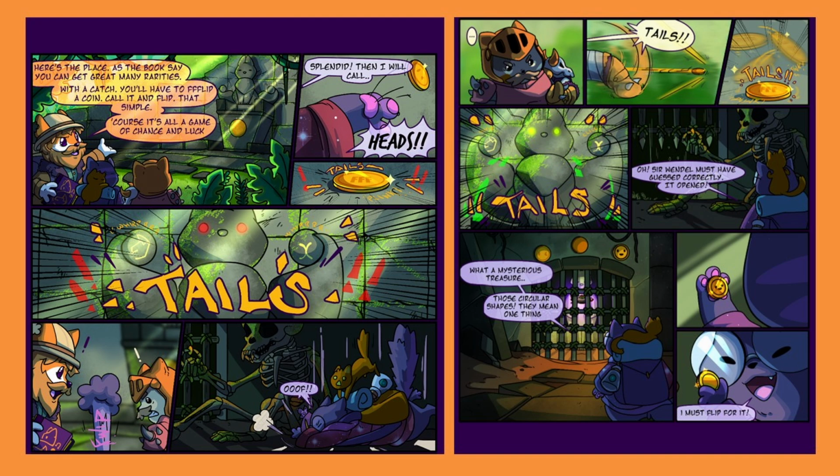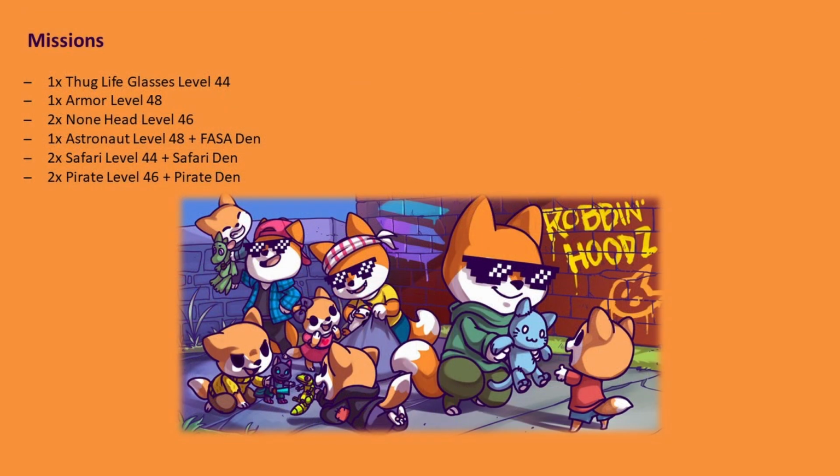And with the disappointment of not being able to do the collab mission, this launches to our last page I put together for missions. Missions are live if you haven't had a chance to run Foxes through it. Just to run through the list, we've got a solo Thug Life Glasses, level 44 plus, and a solo Armor, level 48 plus. For the duos, we've got the duo Nunhead, level 46, and an Astro and Faceden, Astro level 48 plus. And then for the trios, it's two Safari, level 44 plus, and Safari Den, and then two Pirates, level 46 plus, and the Pirate Den.